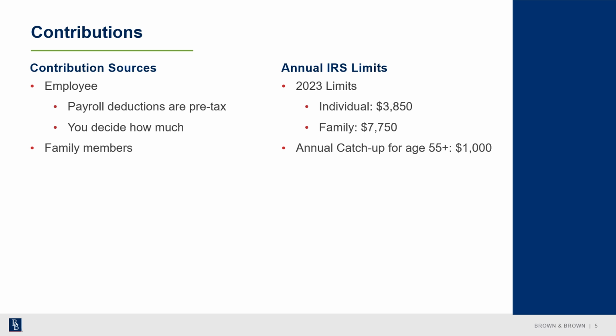Now, the IRS does set annual limits. They take a look at them every year and so far have made pretty small changes, but a little change every year. For 2023, if you are enrolled in individual coverage, you can contribute up to $3,850. If you are covering at least one family member, you can contribute up to $7,750. And these are limits for the 2023 calendar year.